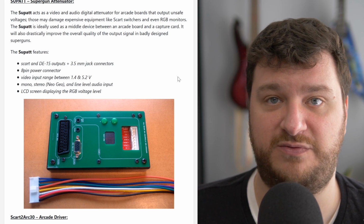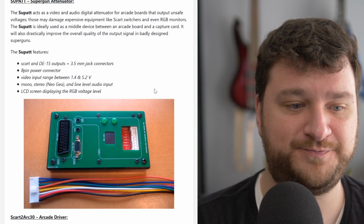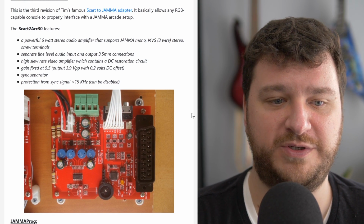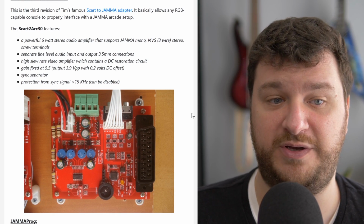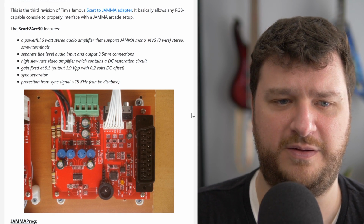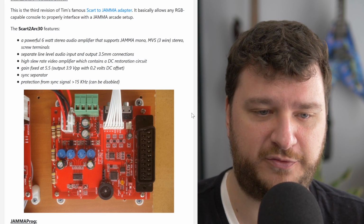And then I guess you would just have to wire up a different solution for controllers, but that's a pretty interesting one. The next is the SCART to ARC 30, which is another version of Tim's SCART to JAMA adapter with a built-in audio amplifier and a bunch of other options in it that I believe we went into pretty good detail about in the interview.